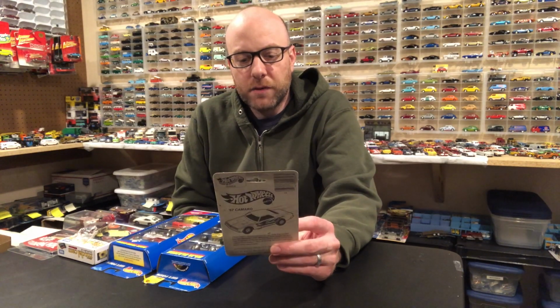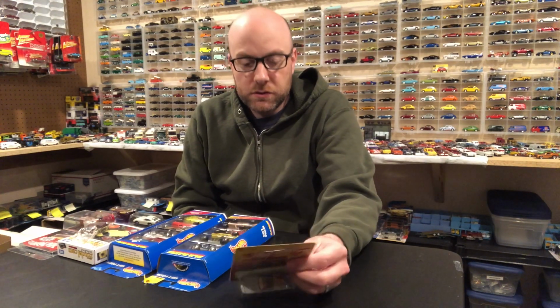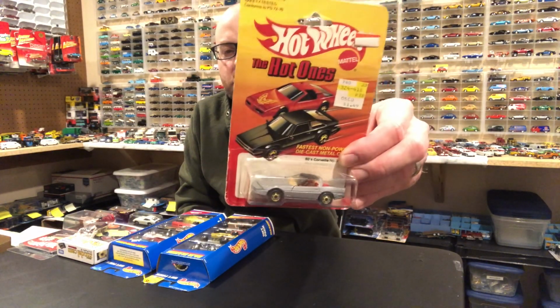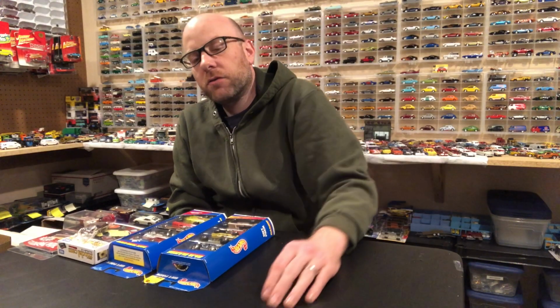But I also realized I did have this as well. This is the Hot Ones 80s Corvette. This is actually from the original Hot Ones. This one was 1982 copyright date. So there's that, this Corvette. I am going to go ahead and open up that in the second segment. We're going to rip that off the card and check that one out.